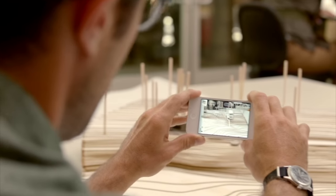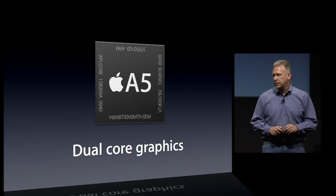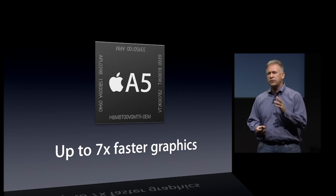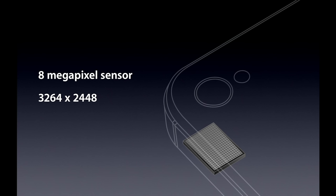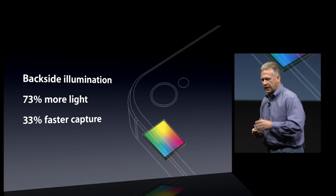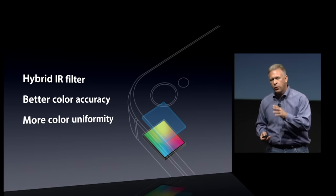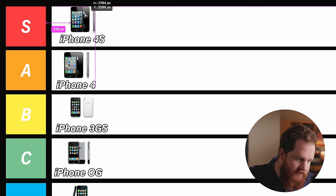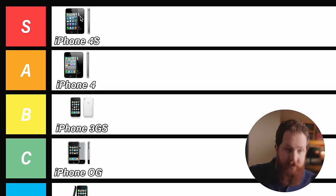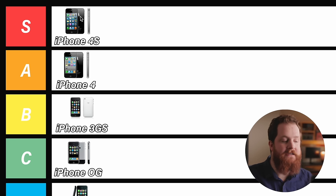But what the iPhone 4S really brought that was different was a very powerful GPU from SGX. It was actually the same GPU that was in the PS Vita handheld gaming system. The phone brought an improved camera with an extra lens, an IR filter, a wider aperture, and it also debuted its first ISP inside of the A5 chip. So all in all, a fairly small year, but they perfected pretty much every problem that the nearly perfect iPhone 4 had. This is 100%, without a doubt, indisputably an S-tier phone, and maybe the best iPhone ever made.